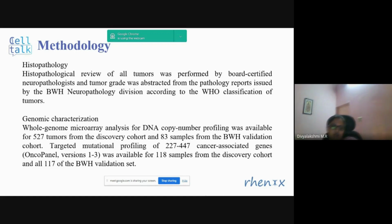And also whole genome microarray analysis for the DNA copy number profiling was done for about 527 tumors from the discovery cohort and 83 samples from the validation cohort. Also, the onco panels were done for 118 samples.